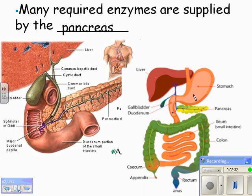Here's just a bigger overall picture. This one I like because it focuses right in on the pancreas, so you can see what it looks like. But this picture is nice because it shows you the stomach, the small intestine, and the large intestine. And it shows you the pancreas attached right there, secreting stuff right into the beginning of the small intestine.